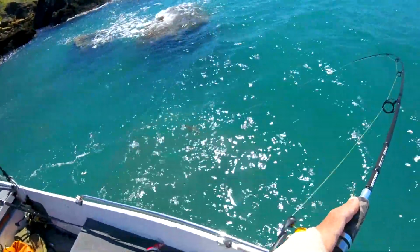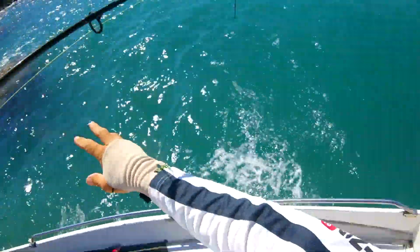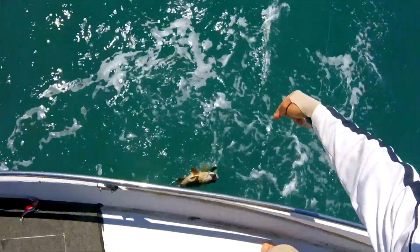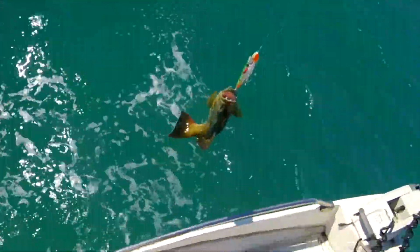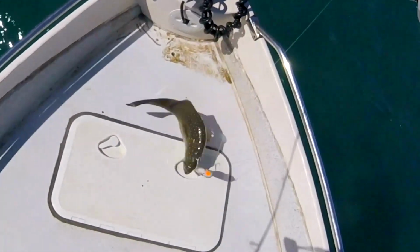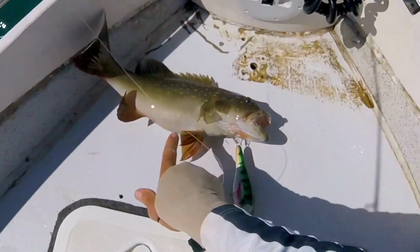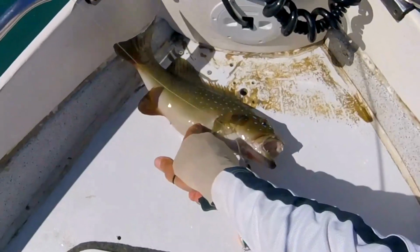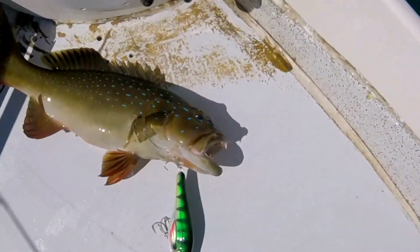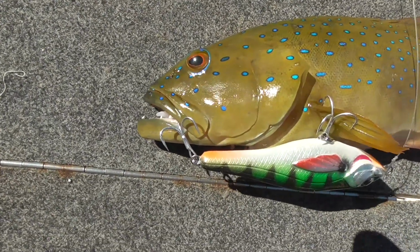Oh, there we go, another coral trout. Oh, I had to push away with the electric on there because the current was pulling me under. Look at that, another coral trout. Oh, beautiful. I'm not going to keep another one today. Actually, this one here, it's either pregnant or he's just eaten. That feels like a fish in there. Yeah, he's just eaten. That is pretty cool. How good is the perch?